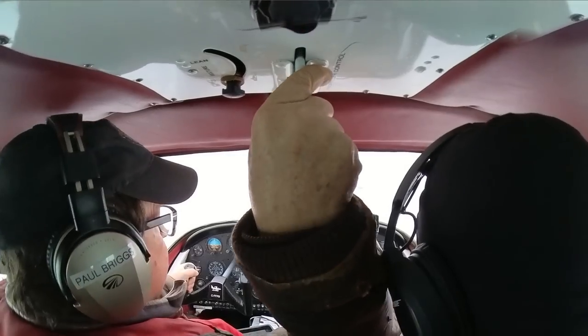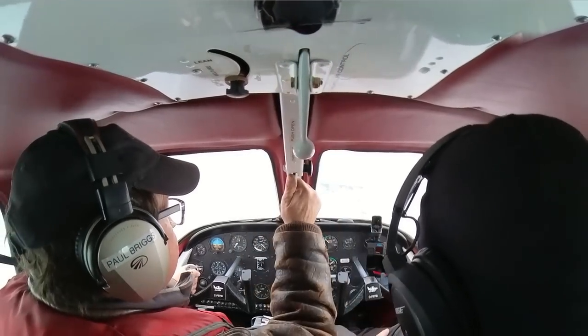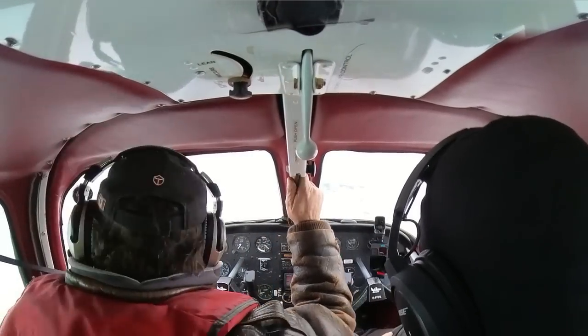And then you took control. Yep, I have control. Rightfully so. And you started playing around with mixture, fuel pump, the standard prop pitch, just started adjusting stuff. And then all hell broke loose. It looks like we're losing the engine. Yep. Okay.